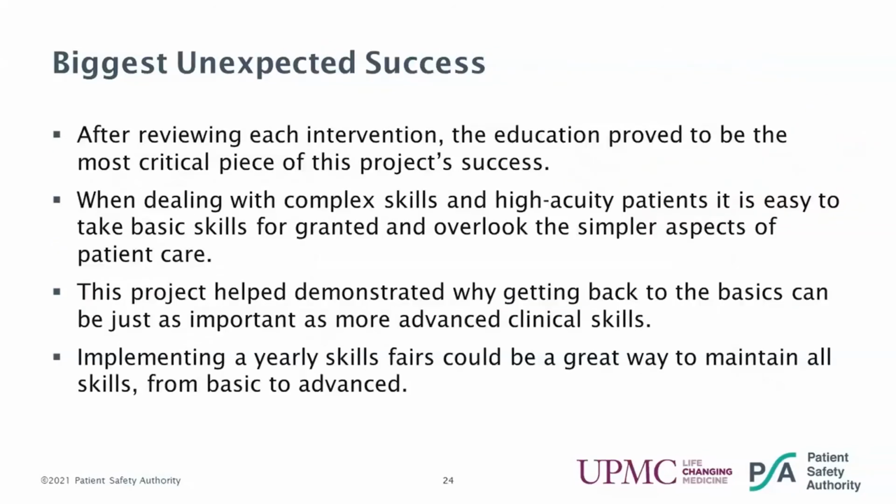With this project, I would say that our biggest unexpected success of the initiative was how crucial the educational component ended up being. It's really easy to underestimate the importance of continued education and those refreshers on basic skills. They're often things that we can easily take for granted. However, when we got the post-intervention feedback from the staff and from management, we found that these educational elements were extremely helpful to them.